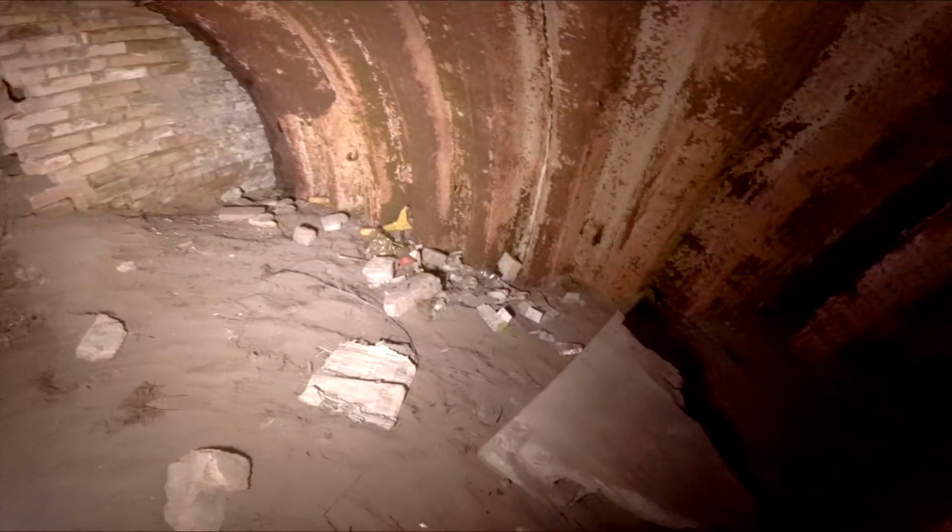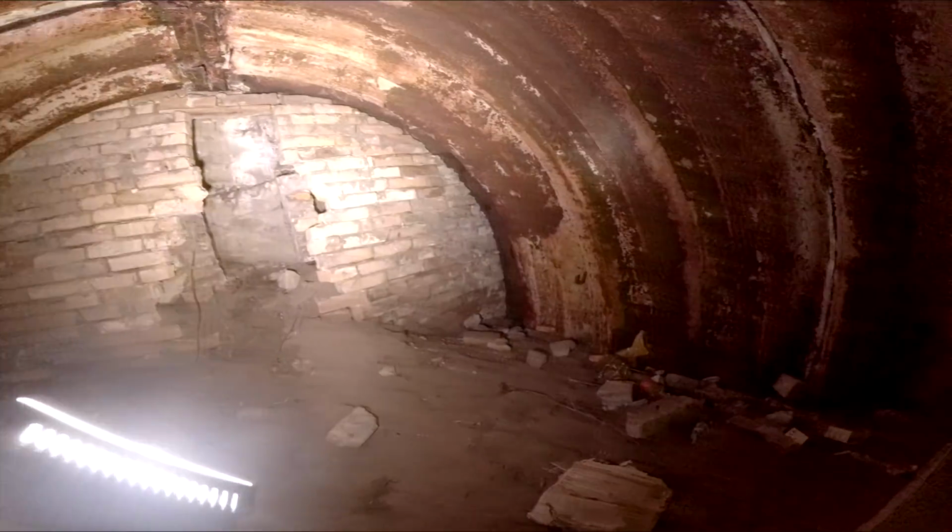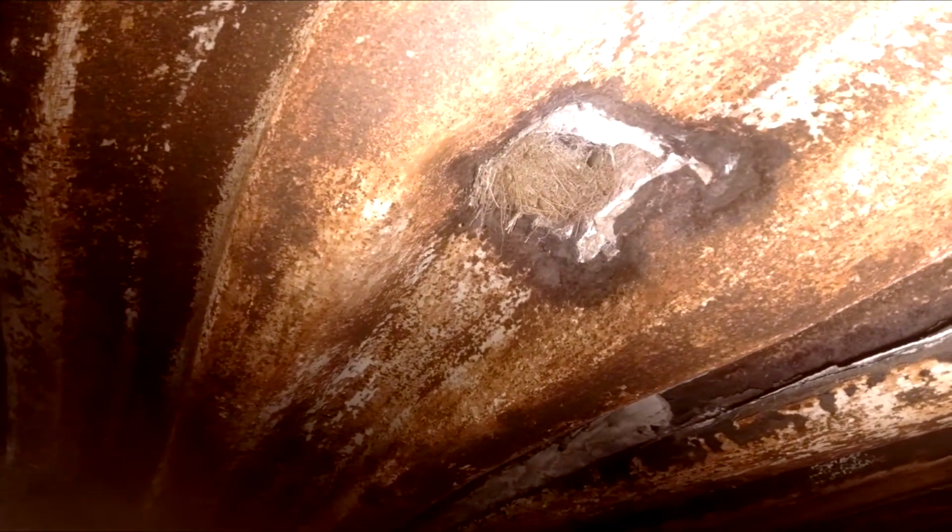Pretty cool, eh? You can see at the top here, you can see the structure's been made out of 2 curved pieces of corrugated iron. There's like that's pretty good. Slit up through the middle, and there's like a nailed foundation running through it. Yeah. It's starting to collapse though. Oh, there's a bird's nest. That's pretty cool. Yeah, like a little one in the wall.